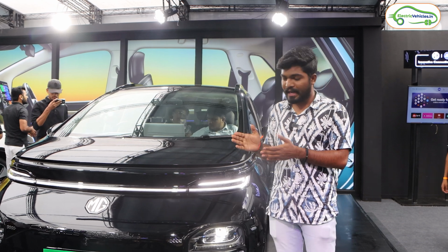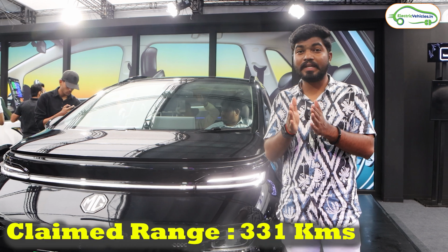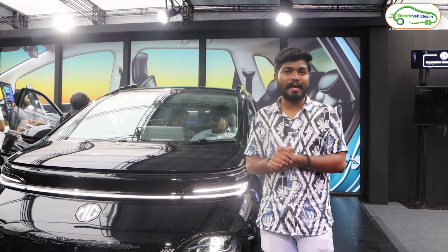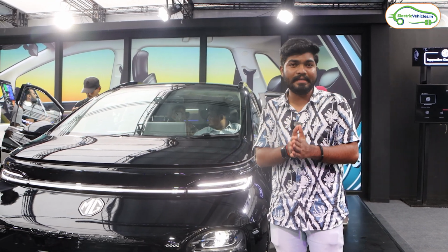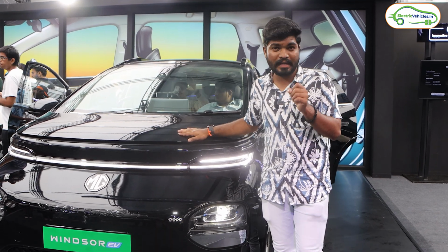Coming to the battery pack, company has used the 38 kilowatt hour battery pack in this electric car, and they are claiming a range of 331 kilometers, but I think the real range will be somewhere around 280 to 290 kilometers. Coming to the power, company has used a 136 PS motor in it, and it can generate 200 Newton meters of torque. Finally, coming to the price, company has launched this MG Windsor EV at 9,99,000 ex-showroom cost.